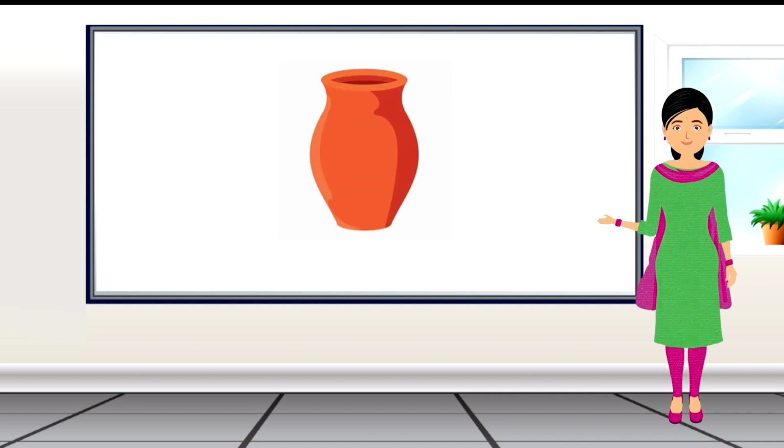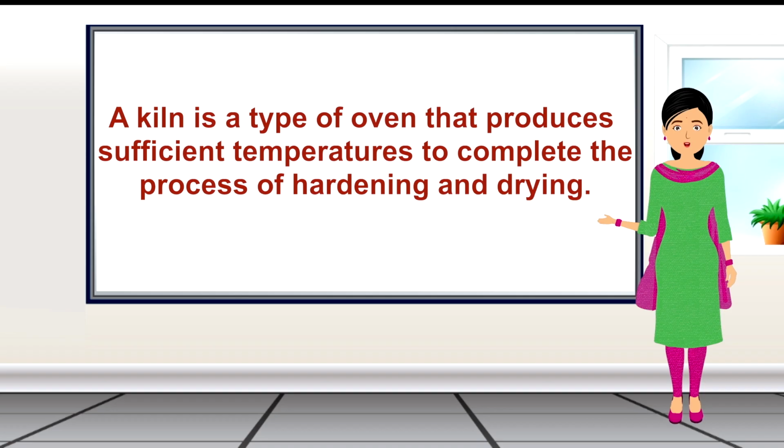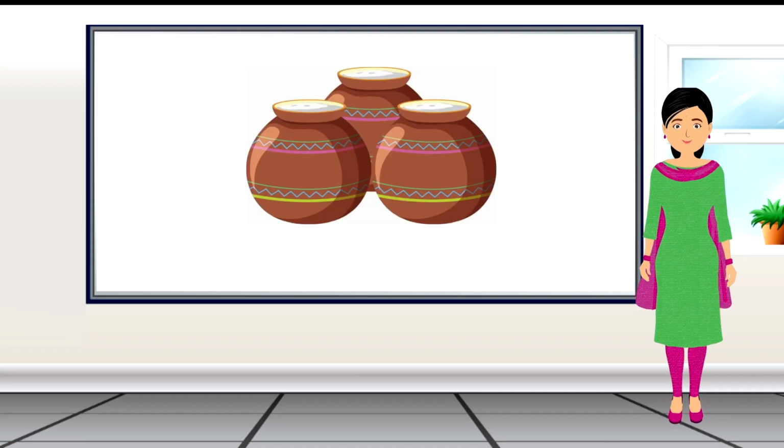Once the pot is shaped, it is left to dry in the air until it becomes hard. But at this stage, the pot is very delicate, so it must be handled with great care. After the pot is completely dry, it is baked in a kiln. A kiln is a type of oven that produces sufficient temperatures to complete the process of hardening and drying. This makes the clay strong and durable, just like the pots you see in the market. After baking, the pot can be painted or decorated to make it even more beautiful. So the next time you see a clay pot, you will know it is the result of a lot of careful work and skill by the potter.